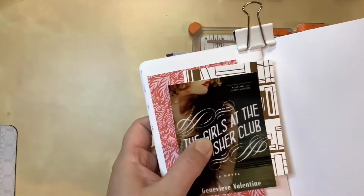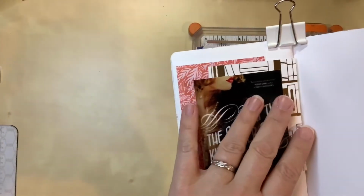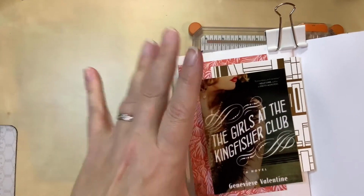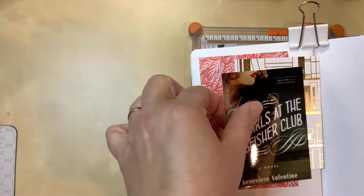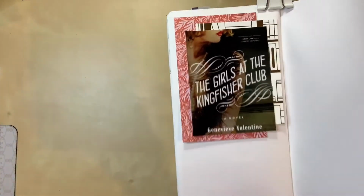I cut down the red and pink paper here, and I think I'm going to arrange it something like that. This will be pretty close to the top. This will be overlapped a bit to the edge, and then the photo will kind of be over both. And that still leaves me a good chunk of area down here to journal.